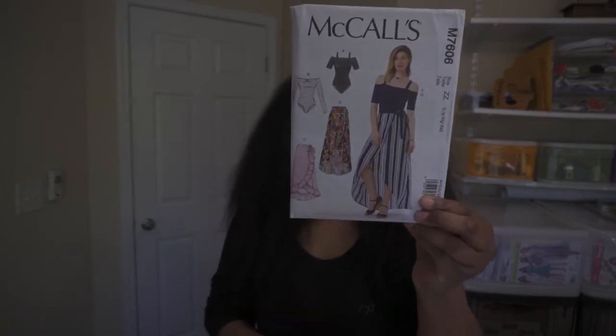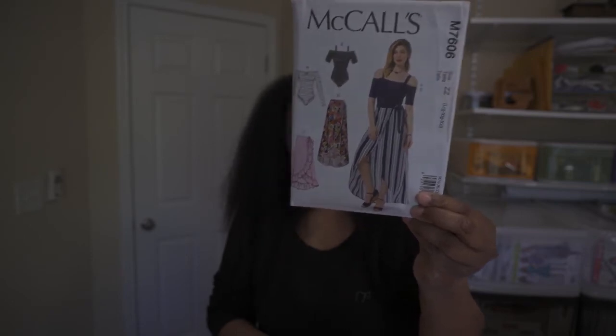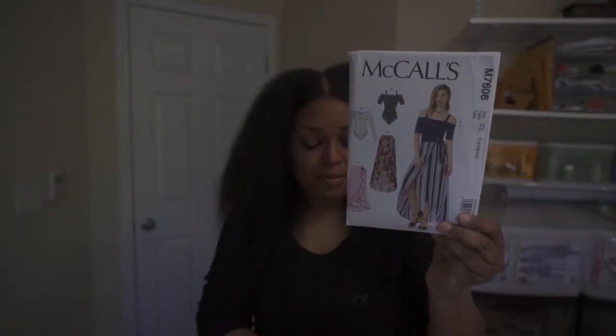So I was looking towards this pattern, McCall's 7606, and probably going to do View C. So if you see right here, View C has a ruffle on it, and I just kind of like that pattern. So that's probably what I'll do, or something similar to that.